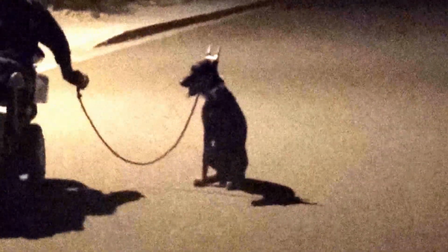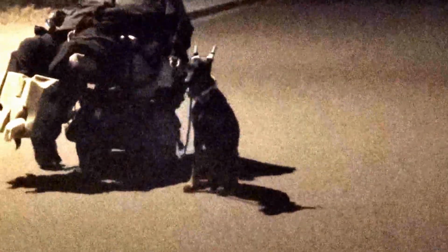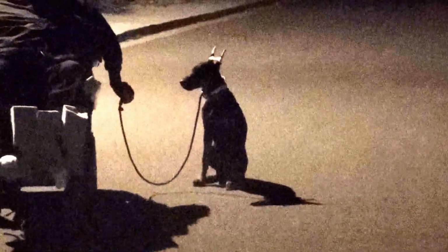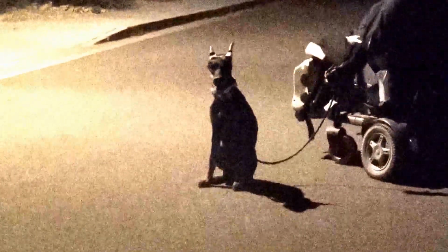This is about all the farther I can really get away on the on leash. My leash is only 4 feet long. And you'll see I'll get farther away when I do the off leash segment. This is kind of how we have to work at it, get farther and farther away. She knows she has to hold her command.